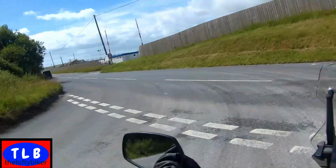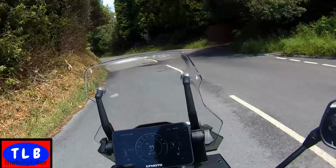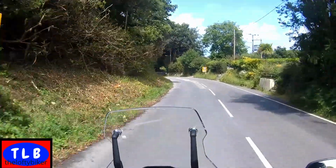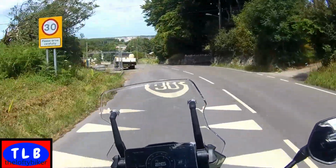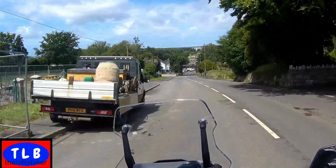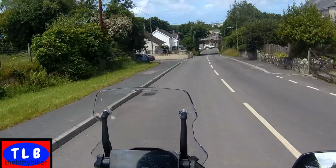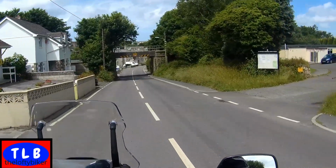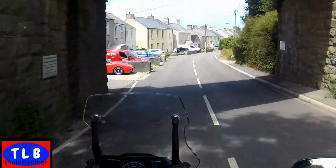So here we are again, nice and steady, slow manoeuvre, look at that. Easy peasy. I've got no self-cancelling indicators on this, so we've got to be careful, switch them off. So we just nibble down the hill. I'll run the back of the piston in, look at that. It's a nice exhaust note on the overrun, isn't it?